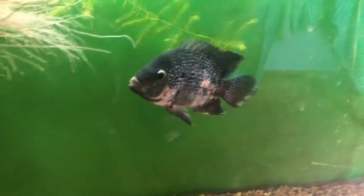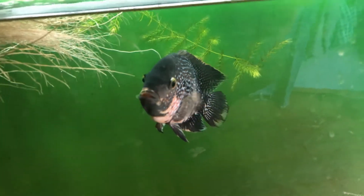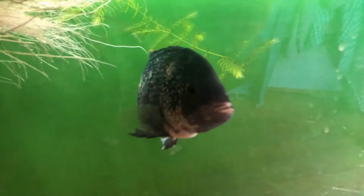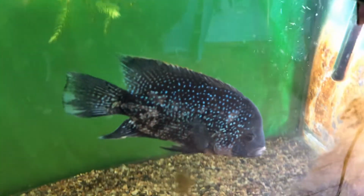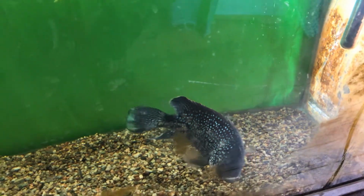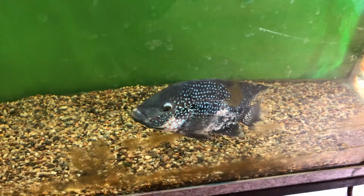Kind of wanted to share with you guys some new updates to, I guess you could call it the fish house. I don't have a specific fish room. I have tanks spread throughout the house just to kind of distribute the weight, and I rent, so when I buy a place, I'm probably going to have a basement fish room or something like this.